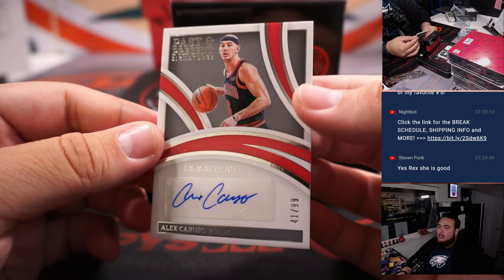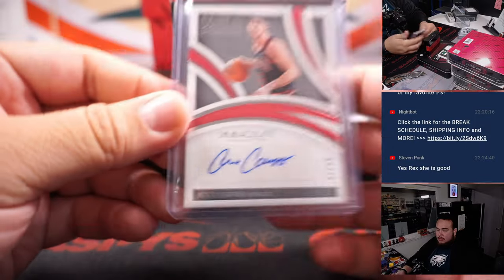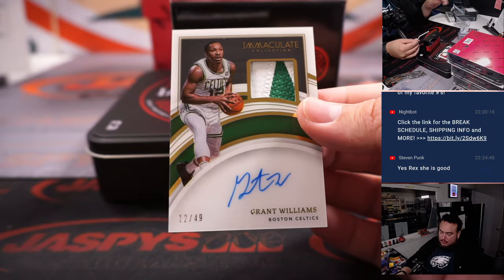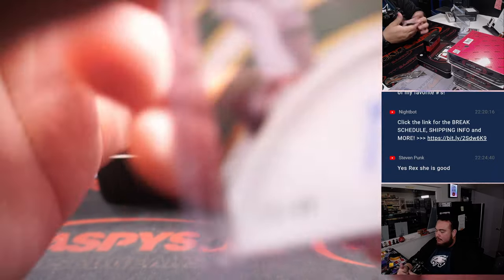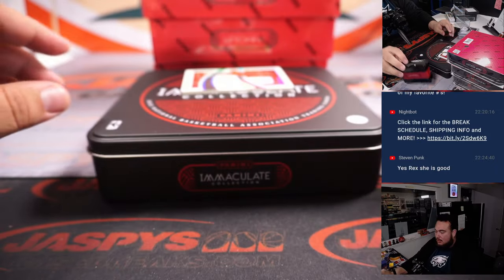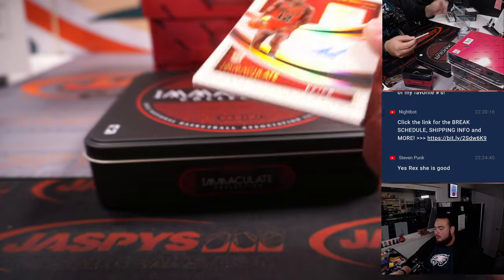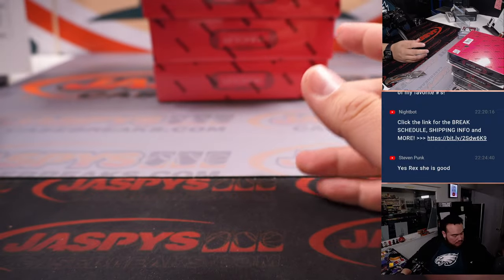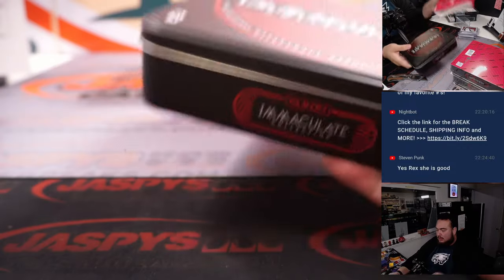All right, we got a Caruso, Alex Caruso, 21 out of 99. That's another one there for the Bulls and Robert Rumble. We have a Grant Williams, 12 out of 49. Another one for the Celtics. Celtics having a good break so far in the first two boxes. And then we got a Dosunmu, very nice. 63 out of 99. Rookie autograph on card, and that's for the Bulls, Robert Runkle. Alright, box three. Still nothing for the RMBs, unfortunately, but still got three boxes left.